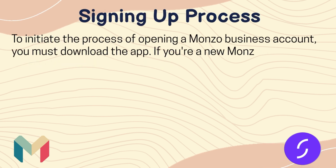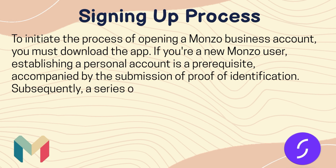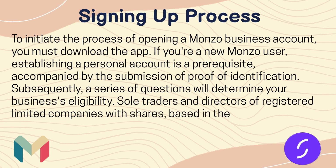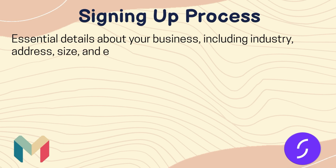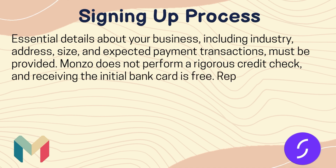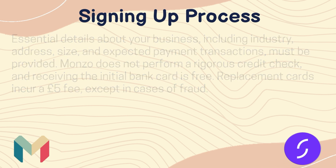To initiate the process of opening a Monzo business account, you must download the app. If you are a new Monzo user, establishing a personal account is a prerequisite, accompanied by the submission of proof of identification. Subsequently, a series of questions will determine your business eligibility. Sole traders and directors of registered limited companies with shares based in the UK can apply. Essential details about your business, including industry, address, sites, and expected payment transactions, must be provided. Monzo does not perform a rigorous credit check, and receiving the initial bank card is free. Replacement cards incur a £5 fee, except in cases of fraud.